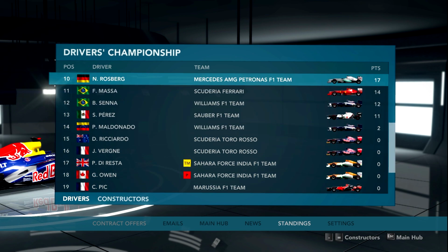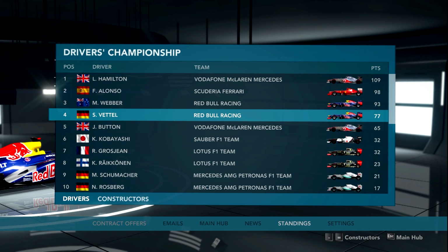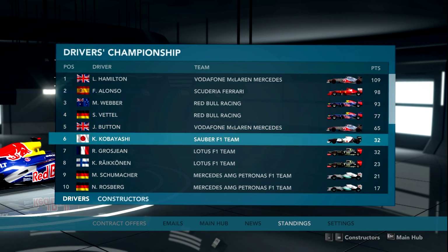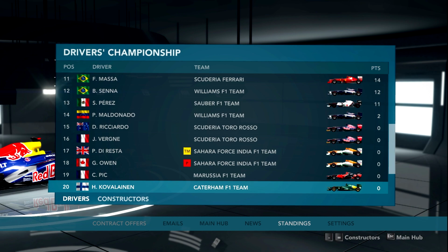However, now as we get a quick update on the standings, you see Lewis Hamilton atop of the board right now by 11 points over Alonso. Webber, Vettel not trailing too far behind. Jenson Button there in 5th place, and it's not even a contest from Kobayashi on down. But hopefully in the next few episodes we can find a way to pick up some points, maybe even today at our home Grand Prix in Canada. Let's dive straight into qualifying.